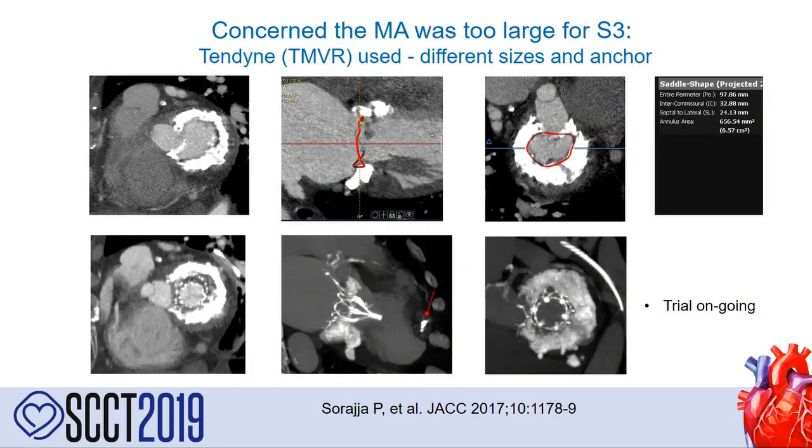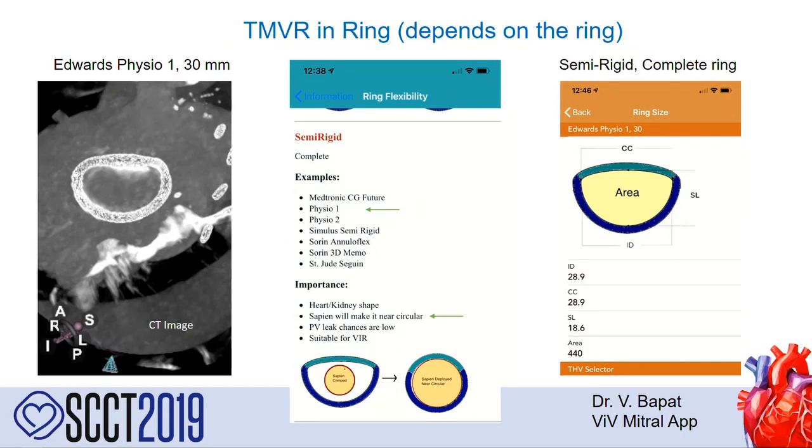What about if it's too large? Here, the area that we got was too large, and so my partner, who's a very clever guy, decided we'd try a TMVR valve made just for that, where the anchor is different. And here the anchor is in the apex, not at the annulus. This is putting a Tendyne valve in the MAC, and this is an ongoing trial, and it's been very successful.